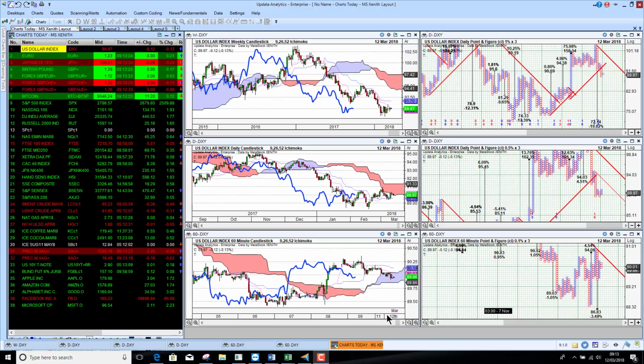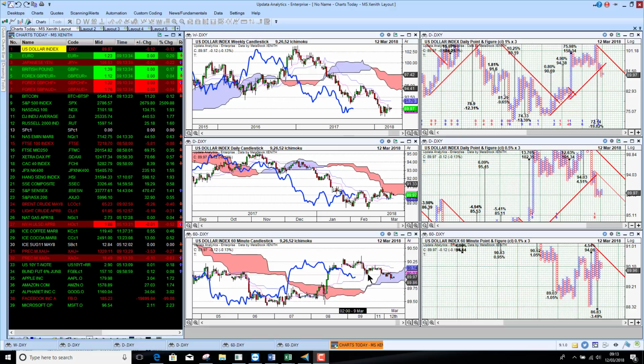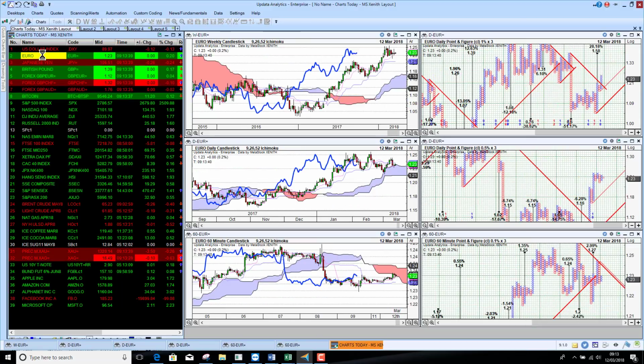Coming to you from London, the dollar is falling back a little bit this morning, having risen strongly at the end of last week. We're just seeing that falling away. So we're still bearish in the medium and long-term charts, but short-term we are still bullish, although we are falling away a little bit, and we're down this morning. Euro is consequently up by 1/5% against the dollar, but again, not yet through the cloud, so we need to see that move as well.